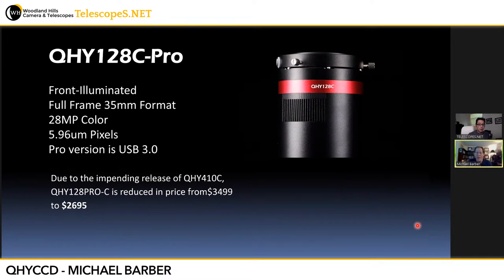On account of that, the 128, which is the front illuminated version of the sensor we were just mentioning in the 410, has been reduced in price. It was $3,499, so we're going to keep it in the lineup, but drop the price to $2,695, to kind of fill in the gaps between the lowest priced big frame cameras and the highest priced cameras. We want to give everybody a shot, and budget might be a consideration. And if it is, this will still be there.